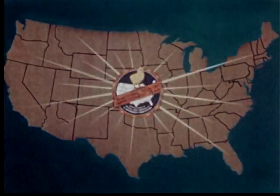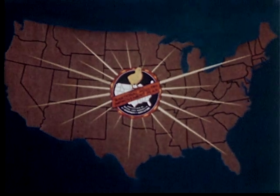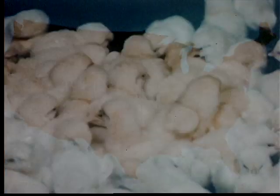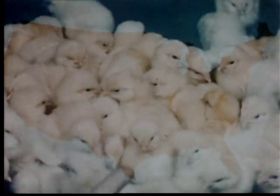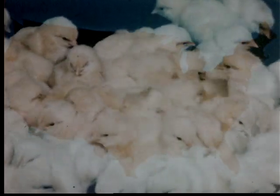The National Poultry Improvement Program, nationwide in its scope and in its benefits, means healthier chicks on the farm. These are today's chicks. Chicks with vigor that live and grow. Mature flocks that will produce.